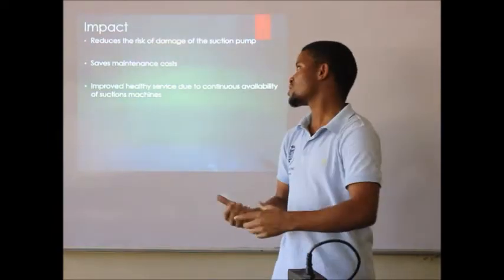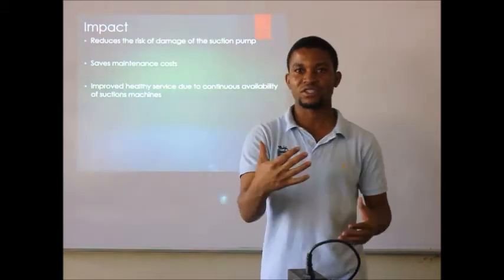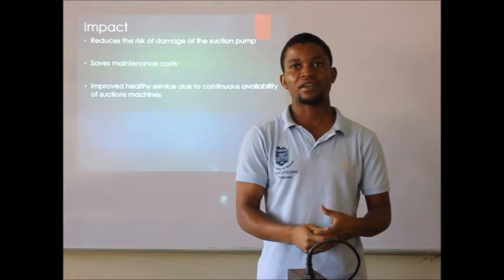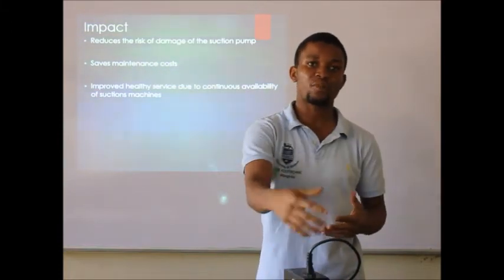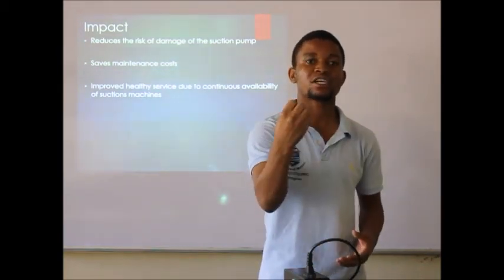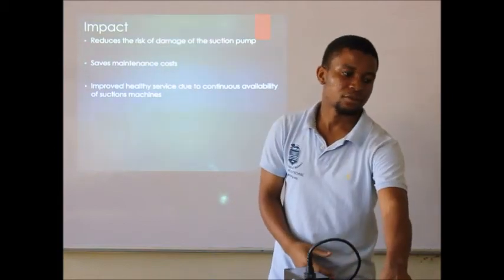We believe that this device will bring some impact to Malawi. Most of the devices we have, for example the suction machines, are expensive machines, and usually they're donations from outside countries, so it is a priority for us to take care of them. We believe that this device will help us take care of suction machines. The few we have, we'll try to use them at maximum efficiency, so that many people can be helped through them. Thank you.